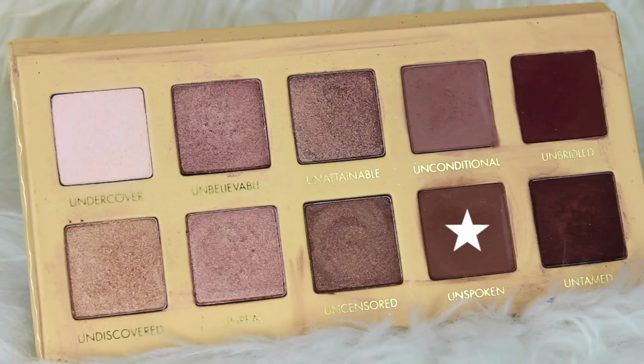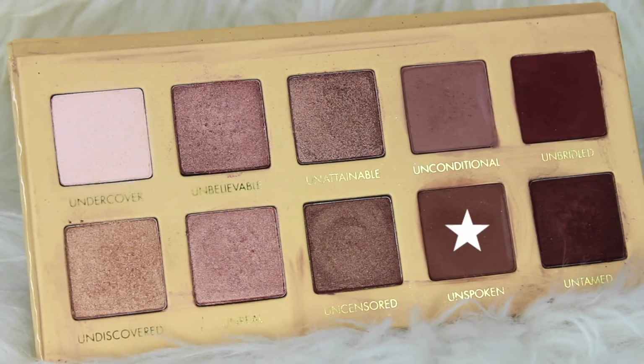To start adding some depth to my eyes, I'm taking the shade Unspoken. It's just a darker matte shadow, and I'm taking this on a smaller brush and just slowly starting to build up the outer edge of my crease.